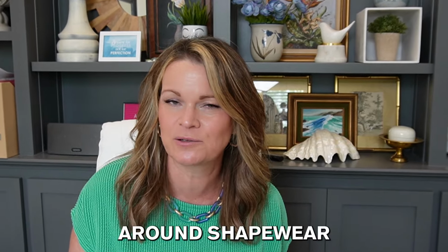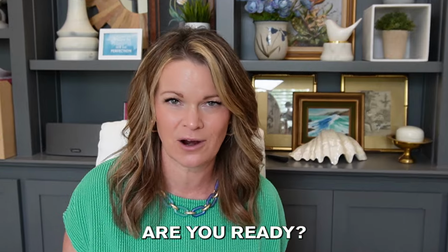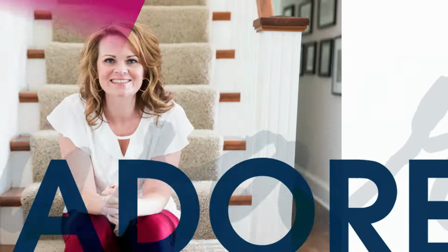I am going to tackle some of the misconceptions around shapewear, specifically in the summertime. I'm going to share with you cuts and fabrics that will not only smooth your silhouette, but will also keep you cool. Plus, I'm going to give you my personal favorites. Are you ready? Let's get started.